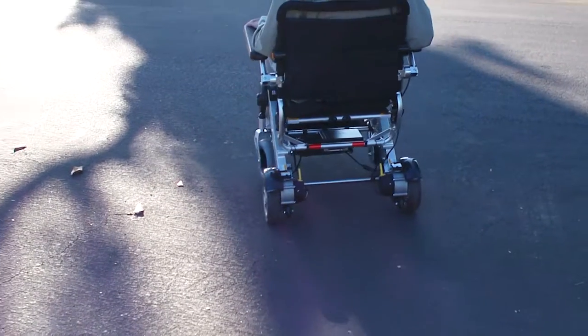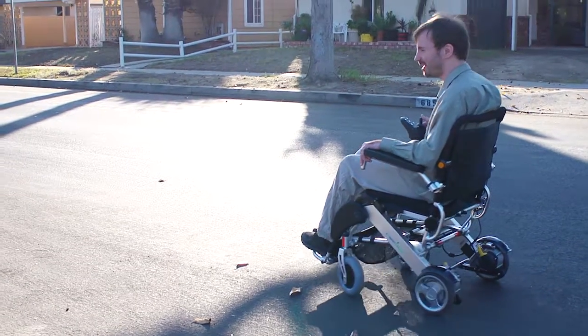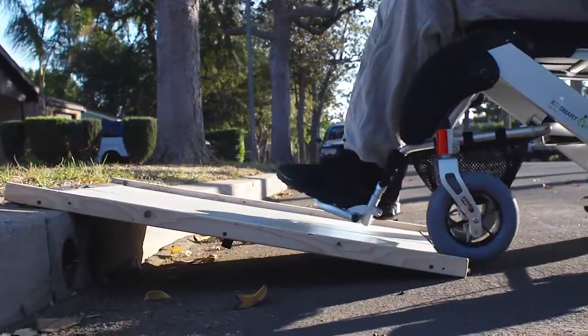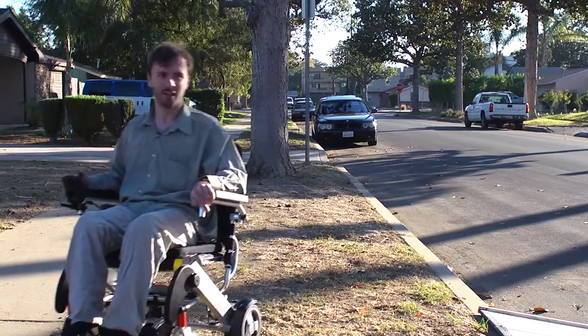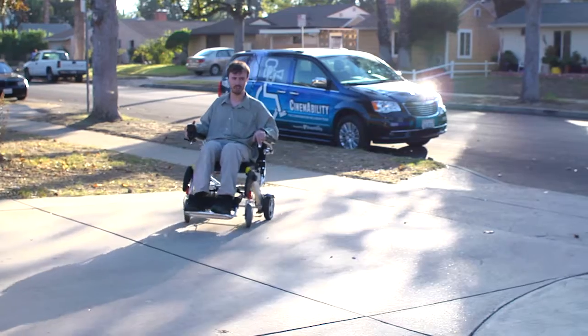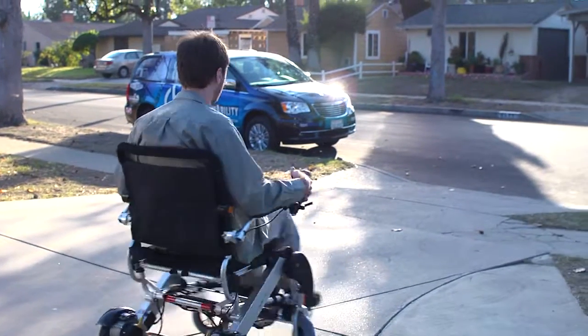Well, if you're a wheelchair user, a ramp is a beautiful thing to see. So I'm going to try this ramp. I think I cleared it pretty well there. And I feel pretty comfortable with it. It's been easy to use on a variety of different surfaces in this neighborhood.